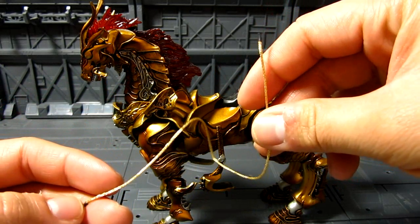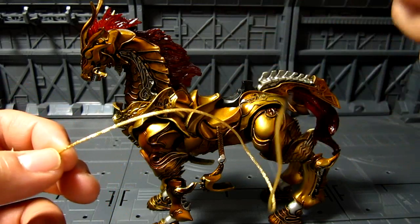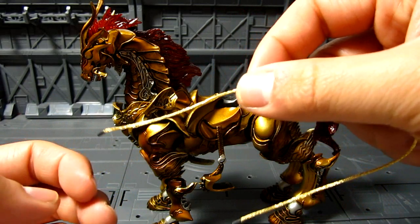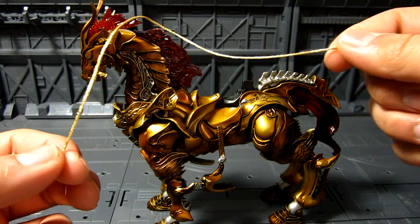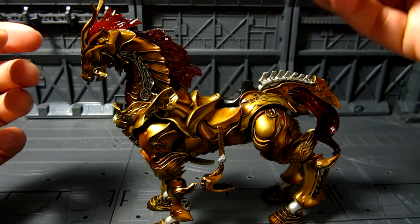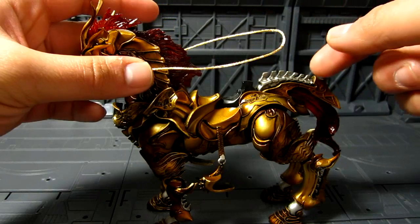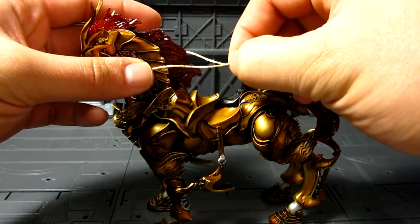It's actually quite longer than it should be. So you might have to do some trimming, or actually, it's not a bad idea to braid this, just to make it shorter in that aspect. Because it's too long, as you can see. If I wrap it around, I'm not going to be putting it on. But yeah, it's too long. I mean, the rider's right here. You just need it to be maybe this much.